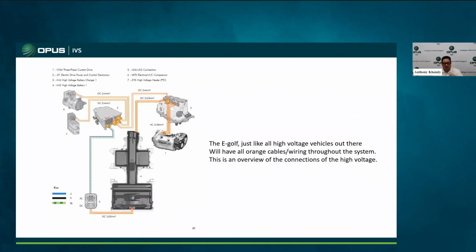The e-Golf, just like all high voltage systems out there, will have orange cables, orange wires running throughout the system. That's an indication of the high voltage line running the entire length of the vehicle. On these cars, the compressor, the heater, the charger, the motor, and the power electronics are all underneath the hood on the front of the vehicle, versus the only thing you'll see in the back that has a high voltage cable, which is going to be the charging socket and then the rear connections for the battery. So if you look, you'll see the orange wires running along the bottom of the battery.